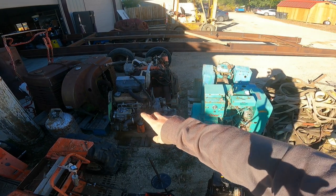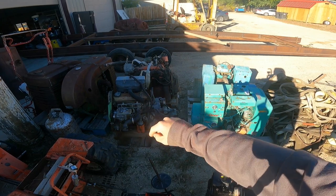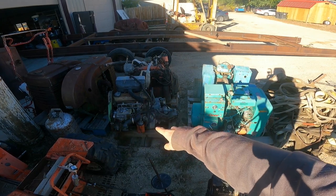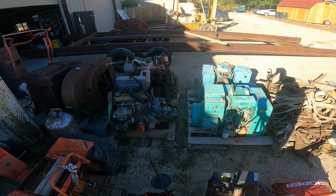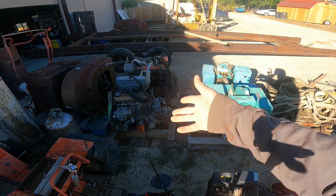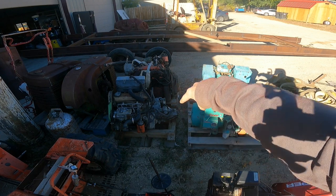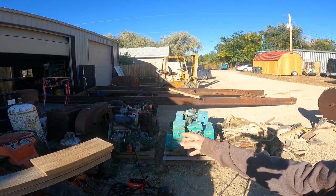Alternatively, this is a 4-cylinder 1.5 or 1.6 liter naturally aspirated diesel out of a 70s or 80s Volkswagen Rabbit. It was something front wheel drive, they all were. So it's a front wheel drive transmission. All right, pretty much talked myself into it. We're not using the Volkswagen diesel.